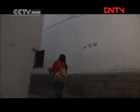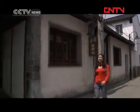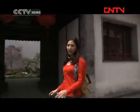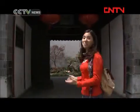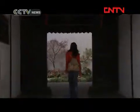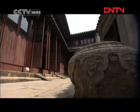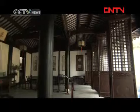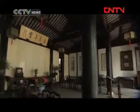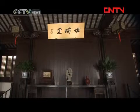Over there. I've been walking through alleyways and labyrinths, and finally I found Yipu Garden, built in the Ming Dynasty, and it's tucked around these old residential compounds. There's actually a special connection between the Humble Administrator's Garden and this one. At one time, the owner's grandfather designed the Humble Administrator's Garden.